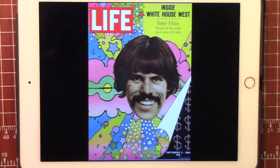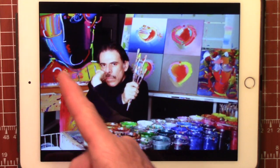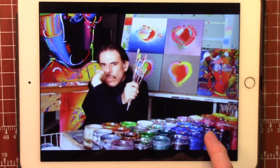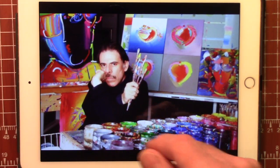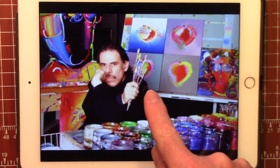He made album covers, book jackets, mini posters, and that's pretty much how he looked back then. And that's part of the studio. You can see all the vivid colors, and his colors, he had jars and jars of colors. It wasn't just a palette. It was actually a lot of jars, and you can see the brushes he had there.